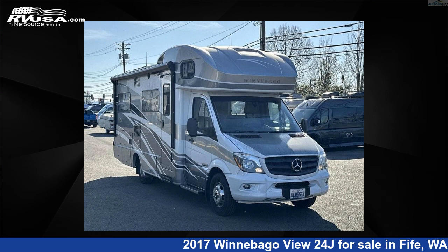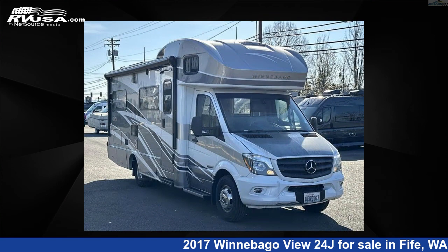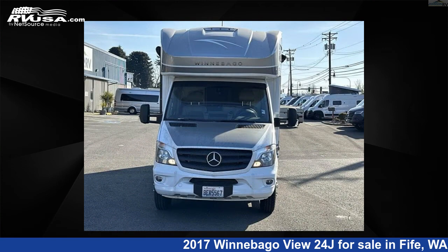This 2017 Winnebago View 24J is a Class C RV. It is located in Fife, Washington, 98424 and is offered for sale by Johnson RV Fife.